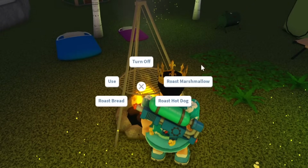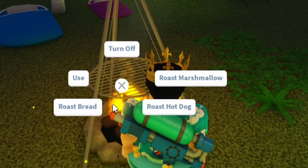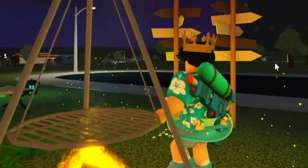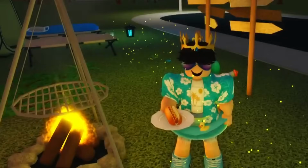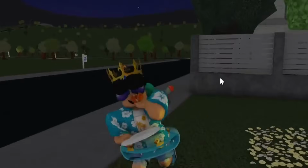With the campfire grill, you can roast marshmallows as usual. You can roast a hot dog and roast bread. I'm going to roast some bread or hot dog. Oops. You don't have to do any skill checks. Okay, cool. This is probably the fastest way to make a hot dog in the game ever, right? Like, grilling a hot dog in the game takes a bit longer.